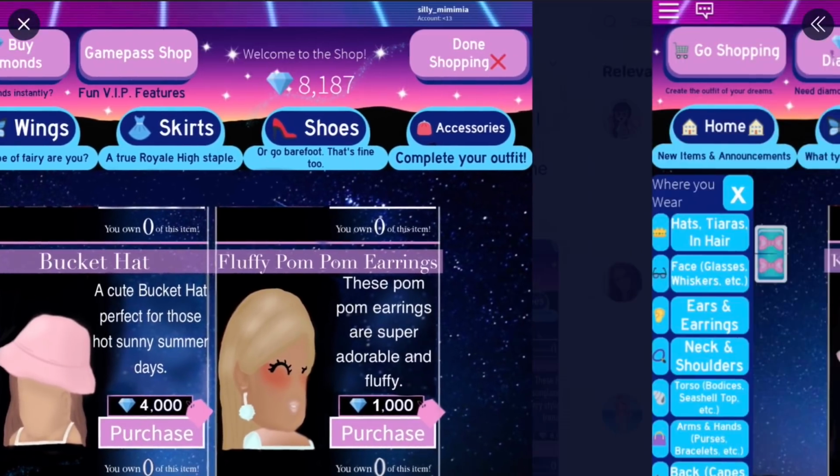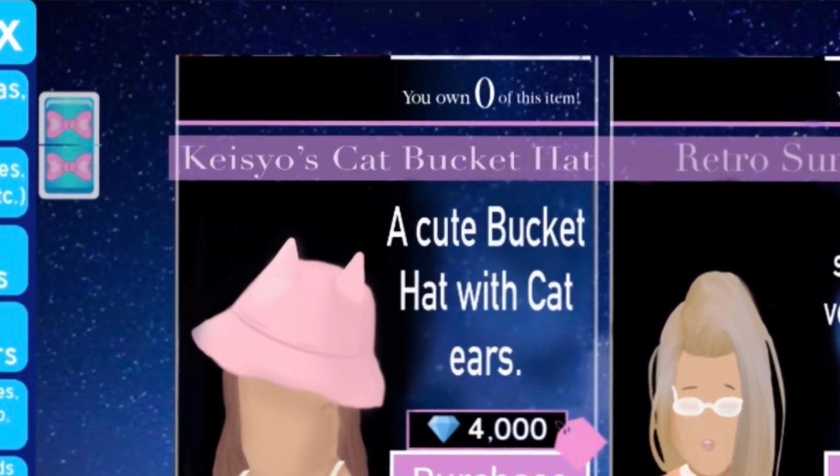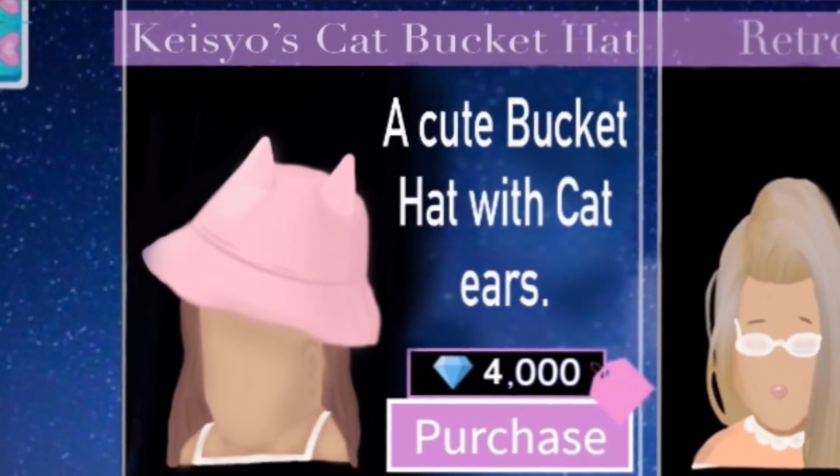Then anyways, if we go and continue over here, you can see Casey's cat bucket hat, cute bucket hat with cat ears.